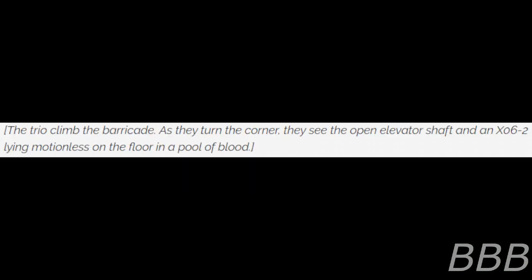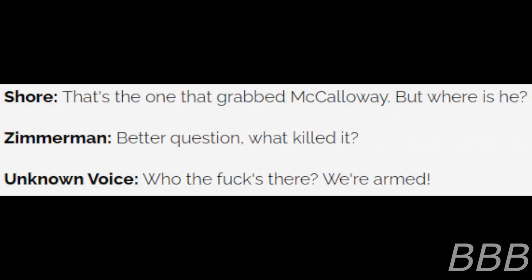As they turned the corner, they see the open elevator shaft and an XO62 lying motionless on the floor in a pool of blood. That's the one that grabbed McCarraway, but where is he? Better question, what killed it? Who the frick's there? We're armed!